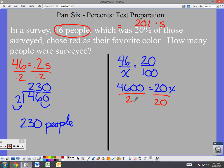Divide both sides by 20. Let's see here. I'm going to cut the zeros off. That gives me 460 divided by 2. Half of that gives me 230. I like that. Same answer.